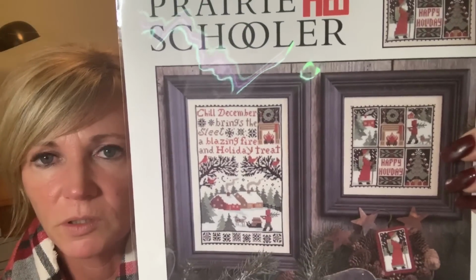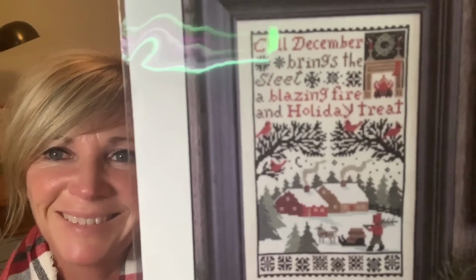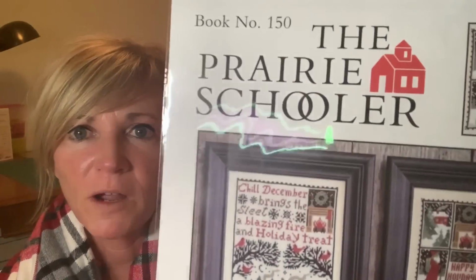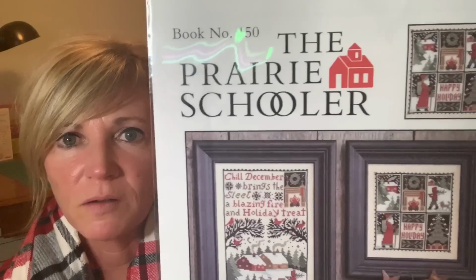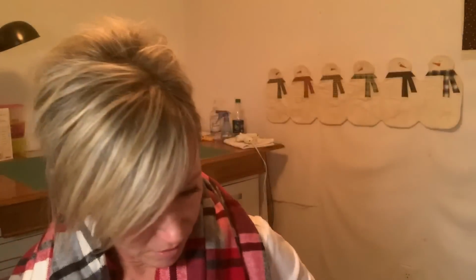Love, love, love this. It says, chill December brings the sleet, a blazing fire and holiday treat. But the little boy's out there with his dog. I'll say it's a little girl. I can see my daughter Corey doing that with our German Shepherds. And of course there's little cardinals in the trees. And I love that fireplace. I'll probably stitch that up as an ornament by itself. But then you also get that as well. So, love that.